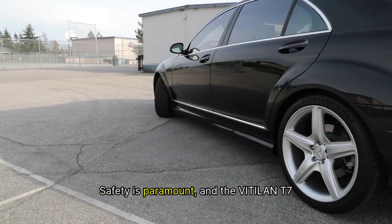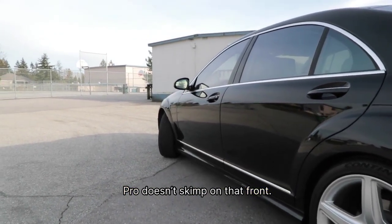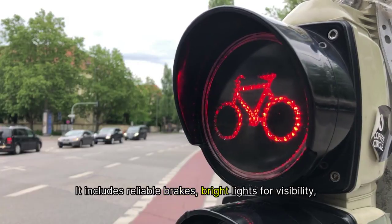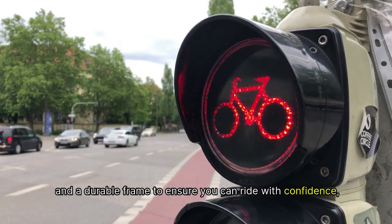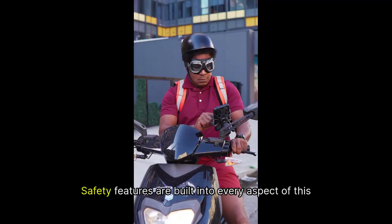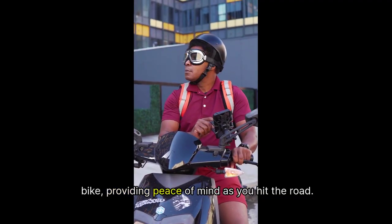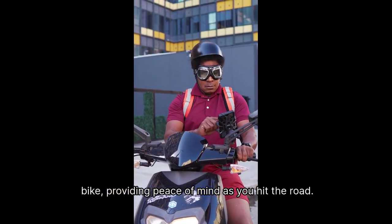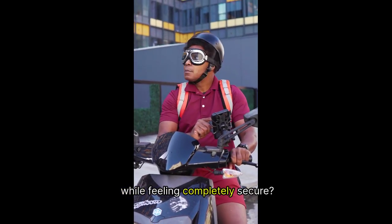And let's not forget about safety. Safety is paramount, and the Vitilan T7 Pro doesn't skimp on that front. It includes reliable brakes, bright lights for visibility, and a durable frame to ensure you can ride with confidence, day or night. Safety features are built into every aspect of this bike, providing peace of mind as you hit the road. So, can you picture yourself enjoying the ride while feeling completely secure?